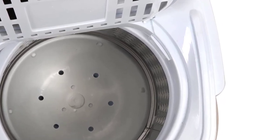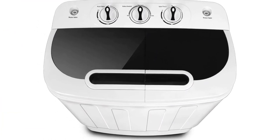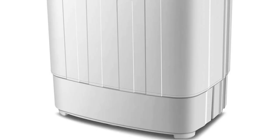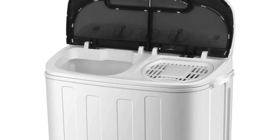Size: 1.9 by 2.2 cubic feet. Capacity: 13 pounds. Special features: twin tub design lets you wash and spin loads at the same time. Energy Star certified: Yes. Pros: fast, easy to move around. Cons: limited capacity.